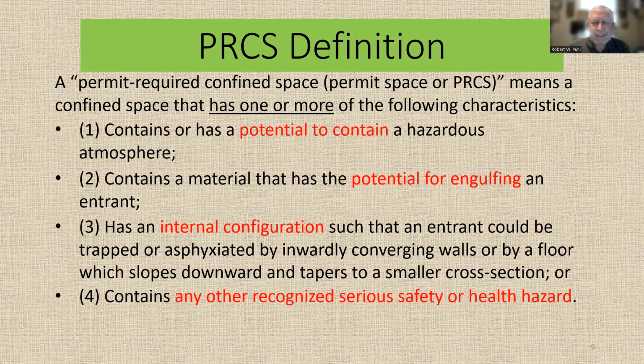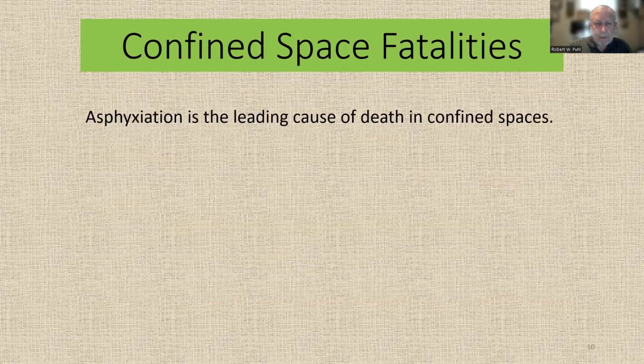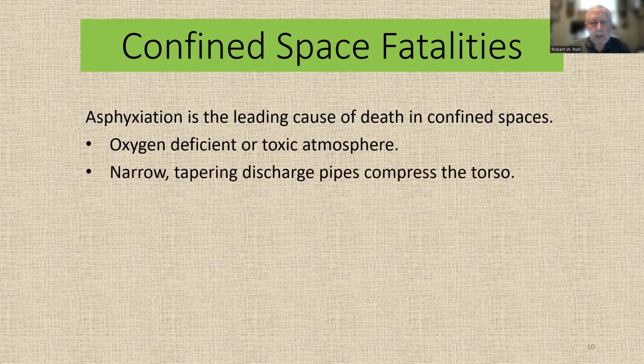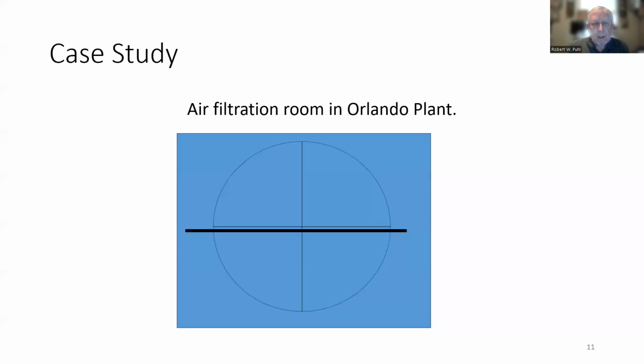Potential for engulfing, that is usually, but not always, silos. Internal configuration, that happens. Not too often though. Any other recognized serious safety or health hazard, that could be anything that's a hazard. So asphyxiation is the leading cause of death in confined spaces. Oxygen deficient or toxic atmosphere, narrow tapering discharge pipes compress the torso, engulfment in fine particulate matter also is asphyxiation.